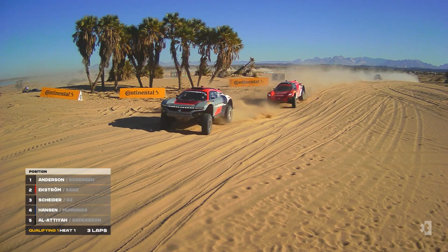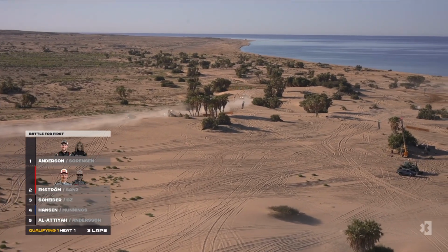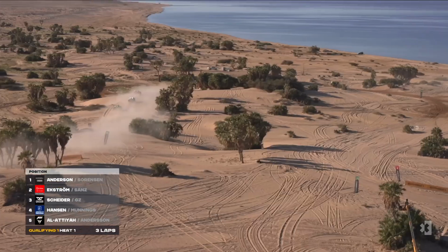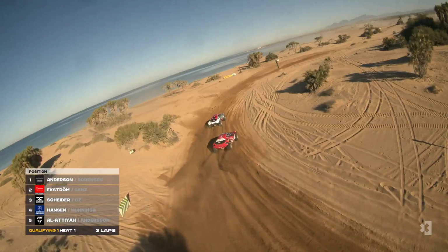This is back up to the start straight now. Look at the whoops. The Odyssey 21 is really being put through its paces here. You can see as well, this rear shot shows us those bright white lights on the roof, and that's actually to help the drivers behind in the dust see just where the car is in front. So those lights there just help them to sight it a little bit.